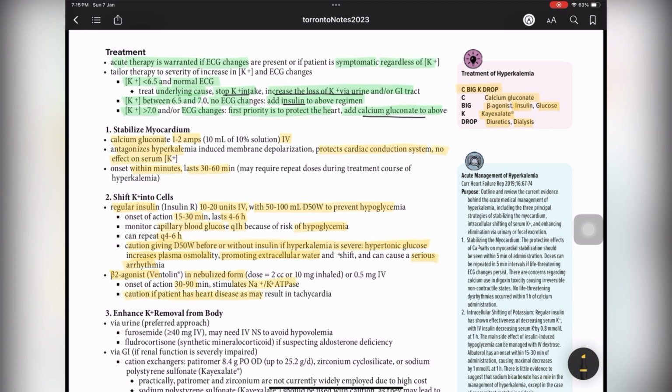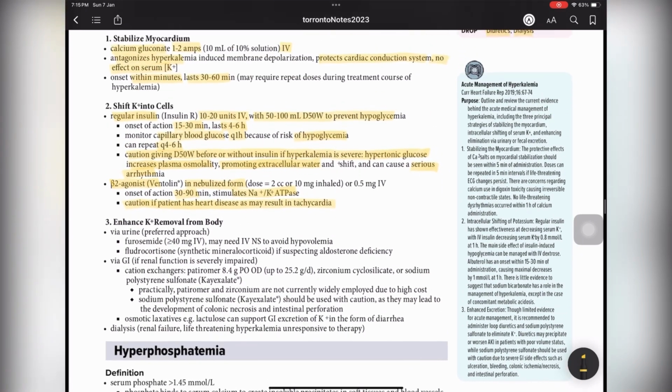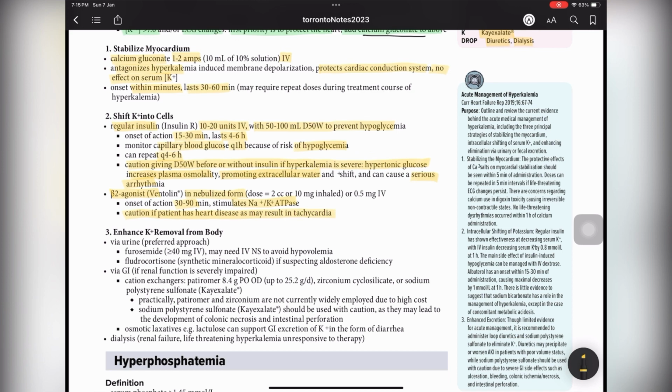Ventolin in nebulized form has onset within 30 to 90 minutes and stimulates the sodium potassium ATPase pump. So we need to be very careful in patients with heart failure because it may cause tachycardia. Ventolin may cause tachycardia in patients with heart failure.